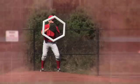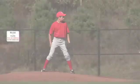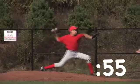The hand grips the ball, the body weight shifts to the back foot, the arm cocks back, the front leg strides forward, the arm accelerates forward, rotating at the shoulder. The weight transfers to the front leg, hips turn to the plate, and the hand releases the ball. All that happens in less than 1 second.